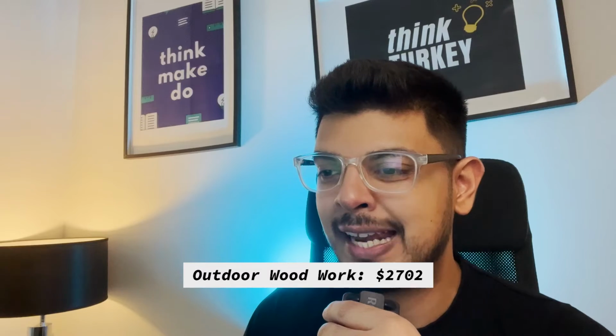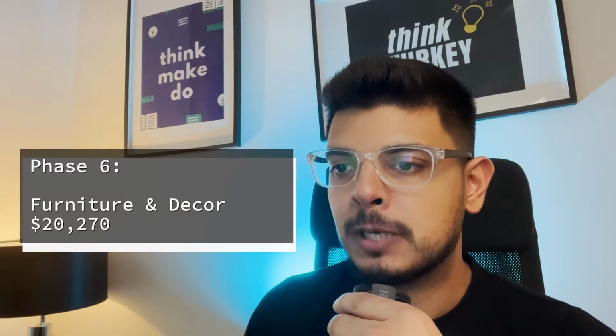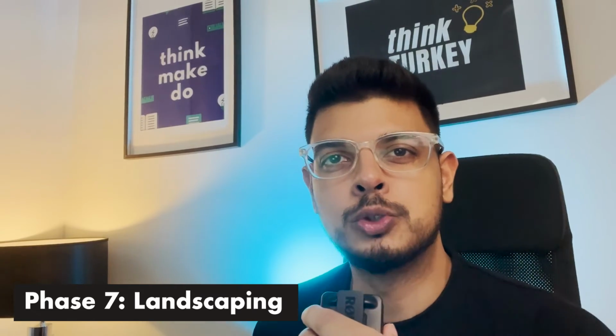Outdoor woodwork, and then we have lighting fixtures. So outdoor woodwork is $2,702, and then lighting fixtures are $1,351. Not too bad. Moving on to category phase 7, which is landscape work. So if you're an outdoor person, you want your outdoor area to be looking nice, we've got for you planting works, about $1,621. Garden irrigation and automation system, so you don't have to worry about watering the plants every time in the grass. That's $1,081.